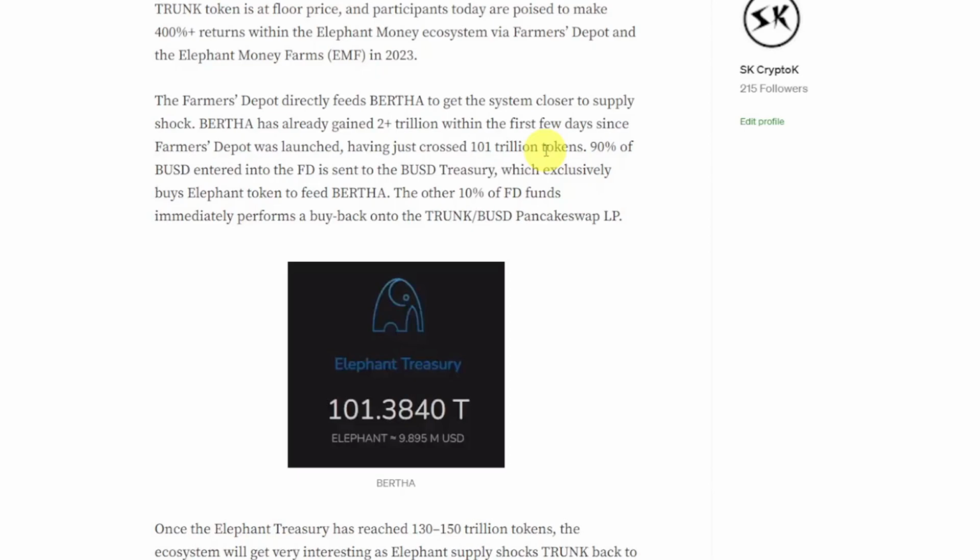Yeah, damn right, son. So 90% of the BUSD entered into the Farmers Depot is sent straight to the BUSD Treasury, which exclusively buys Elephant token to feed Bertha. The other 10% of the Farmer Depot funds immediately performs a buyback onto the Trunk BUSD PancakeSwap liquidity.